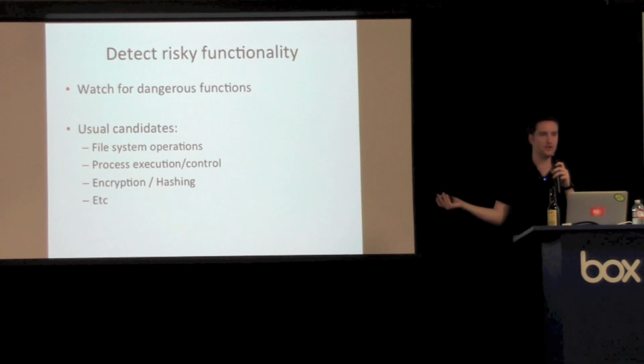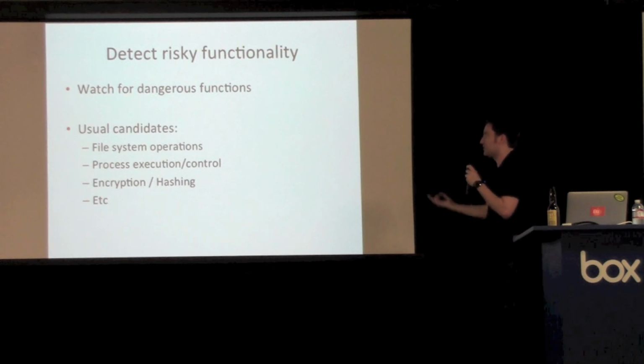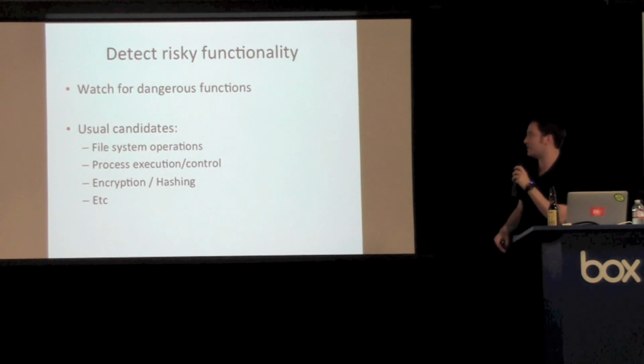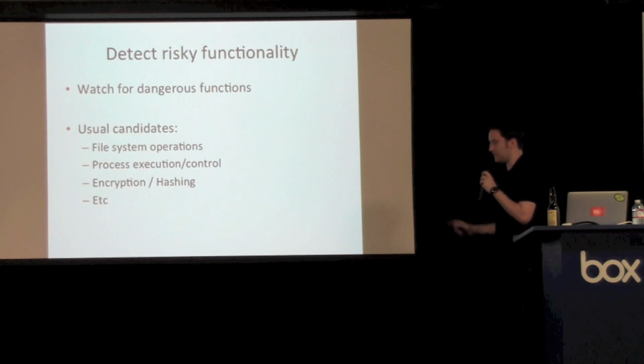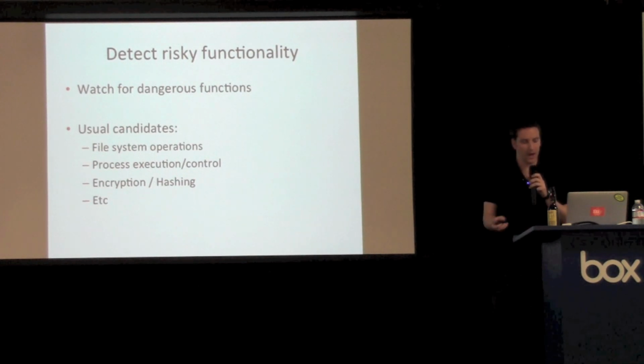Watching for dangerous functions as they show up in the code base. Static analysis tools excel at this, right? This is grep. That's why they excel at this. So it's your usual candidates here, right? It's file system operations, it's shell execs, it's this one I didn't have up here at first. This is one that we learned over time: as you're seeing encryption or hashing functions show up in the code base, that's almost always something that you want to go check out.